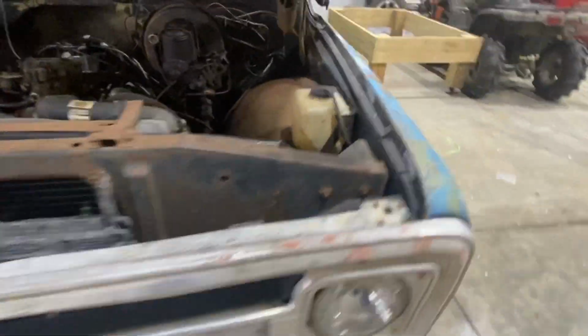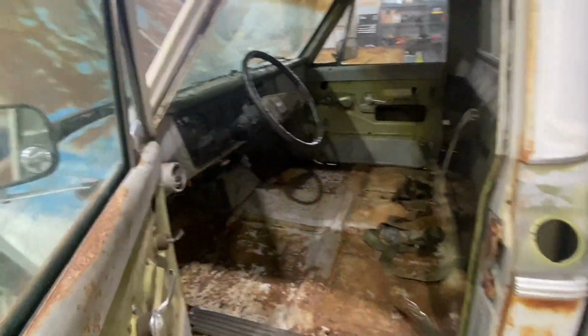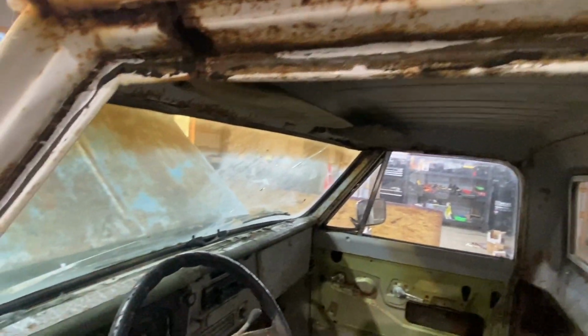So we'll go ahead and walk around to the other side. I'll show you in there. So this side's not as bad, but still going to be much of the same.